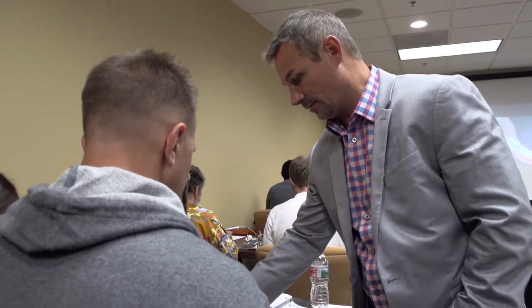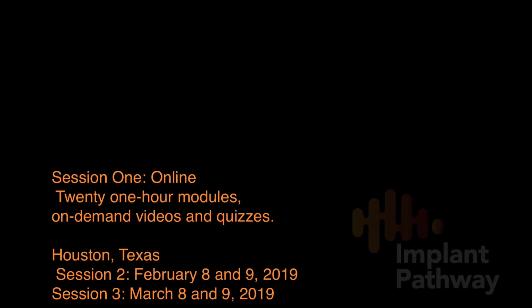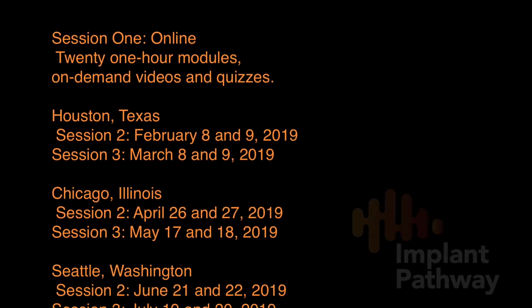And after completing the Implant Pathway, you'll be able to return later for our Advanced Continuum, delving deeper into complications, restorative solutions, sinus grafting, soft tissue grafting, and more. Now, let's look at the 2019 Implant Pathway schedule.